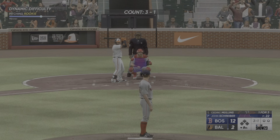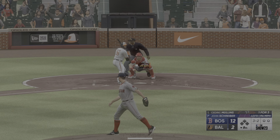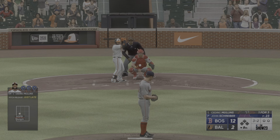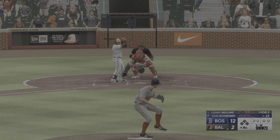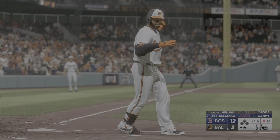Back here in Baltimore, bottom of the 8th. Here's the Orioles leadoff hitter, Cedric Mullins. The 3-1 in for a strike, full count. Got him looking. Froze him with a backdoor slider.